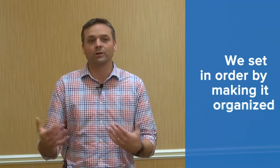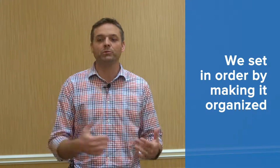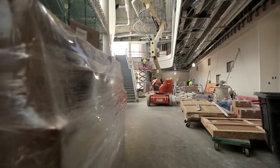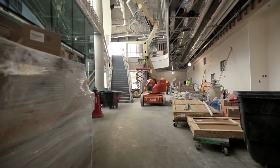Then we want to make it organized. So when we're setting it in order, we're really looking at logistics. We don't want people running across the site to go to the bathroom and wasting all this time. We don't want them to have to look for where they have to charge their tools or where to find a lift. If it's a multi-story building, we want to put those on every floor in a place where people are working. We want people to have their tools within arm's reach of each other.